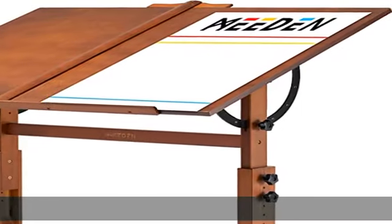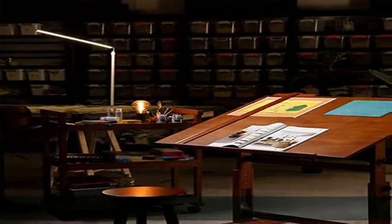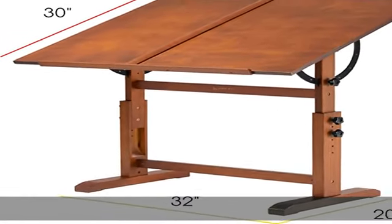or a big graphic. The tabletop's height is adjustable from 33.5 to 40 inches, and the angle adjustment function works just fine as you want, 0 degrees to 65 degrees. Additional design: T-square ruler and pen ledge on the edge.